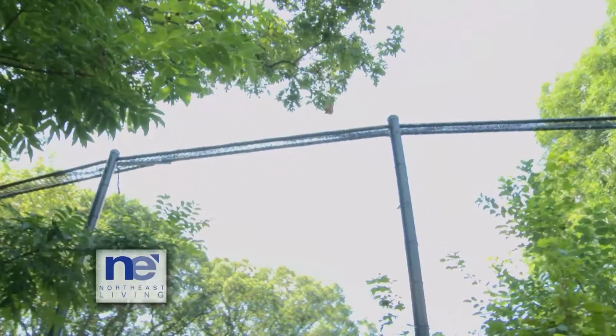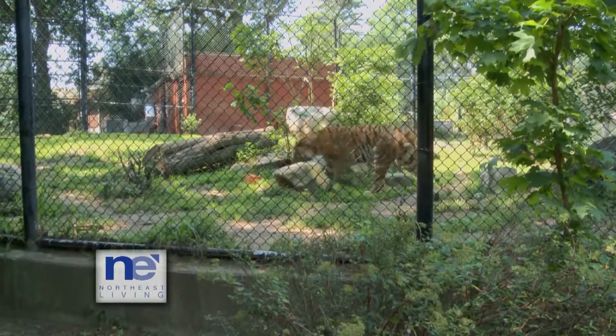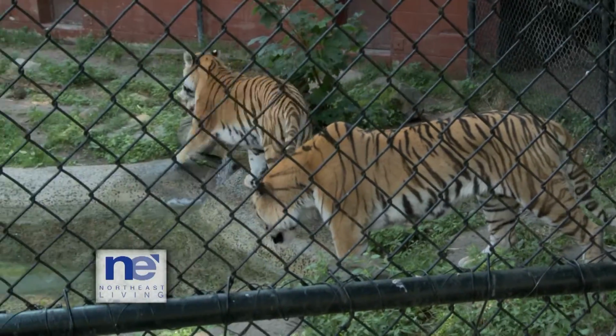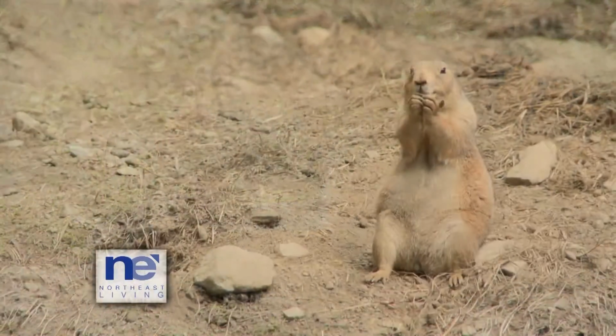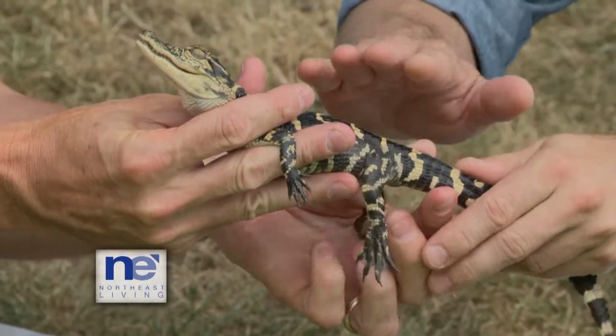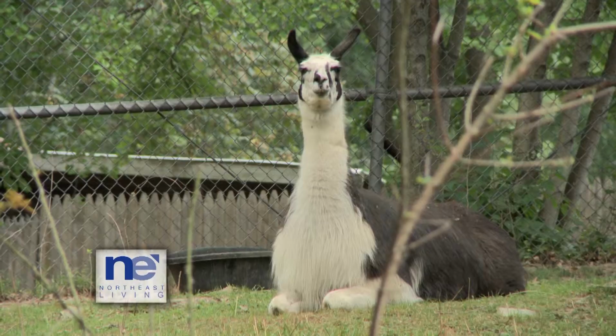What we're going to do is toss some enrichment over the perimeter of the exhibit, and they're going to get a couple different types of meat enrichment. They're carnivores, they're going to love it, and we're going to see the dynamic, and hopefully they share. There are many attractions throughout the park that let you get up close and personal with many of the animals.